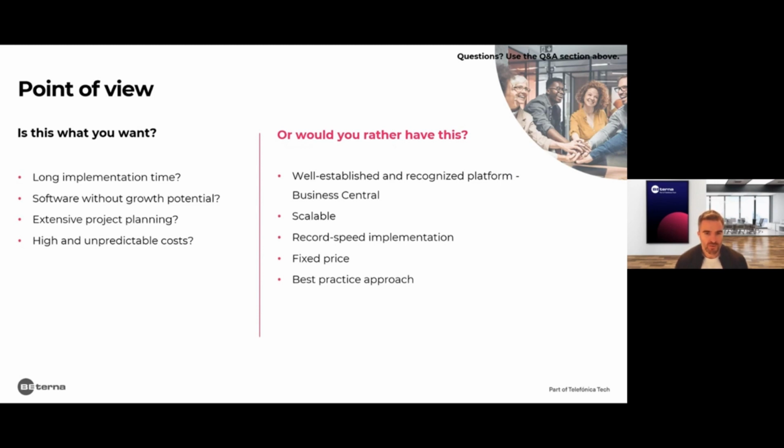We think and believe that you would rather have the following: a well-established and recognized platform, which is scalable, can be implemented at a record speed, at a fixed price, based on a best practice approach. The advantages of this are transparency, mobility, and of course, safety and security.